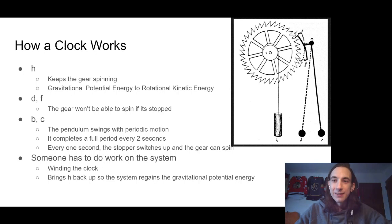What we have here is this diagram. We have a weight that's going to fall, wrapped around this pulley. That thing falls, and that keeps our gear spinning. This is an example of us taking gravitational potential energy. We store the energy in that weight, and throughout the day, it spins the pulley, turning that energy into rotational kinetic energy.